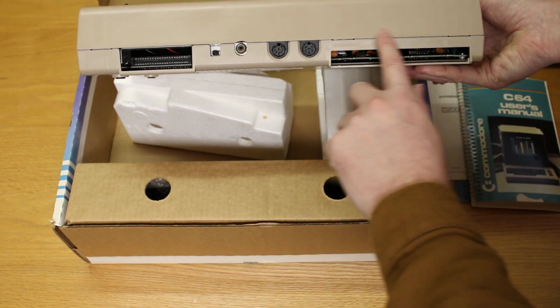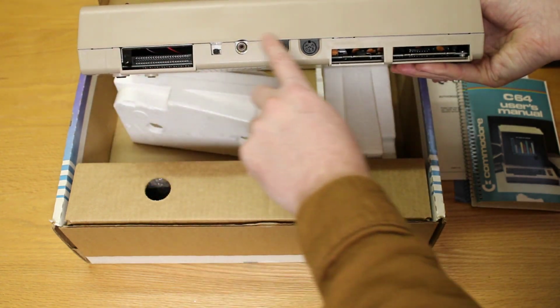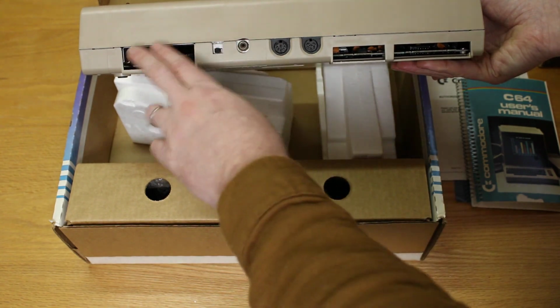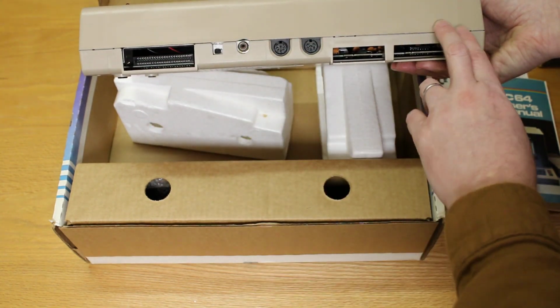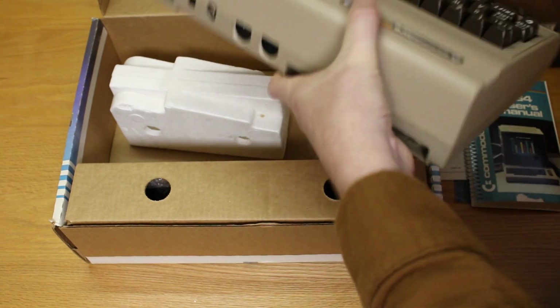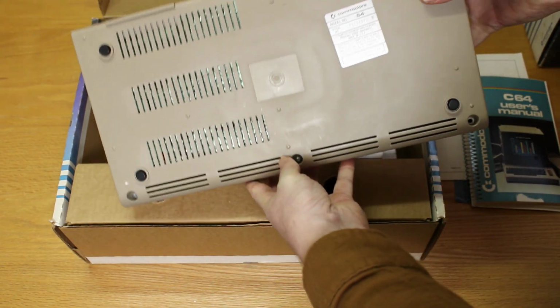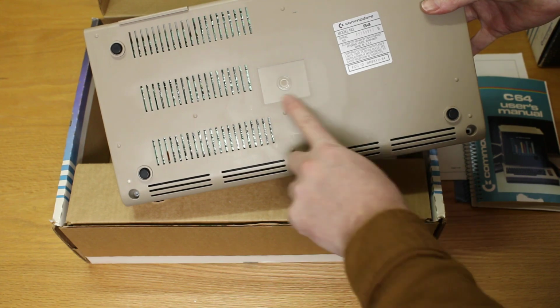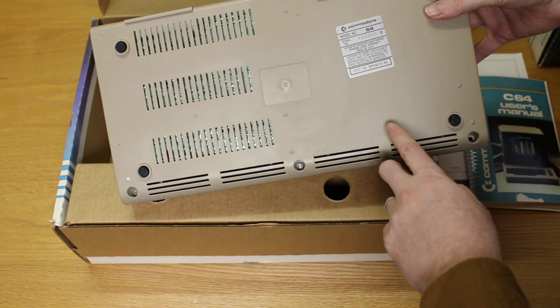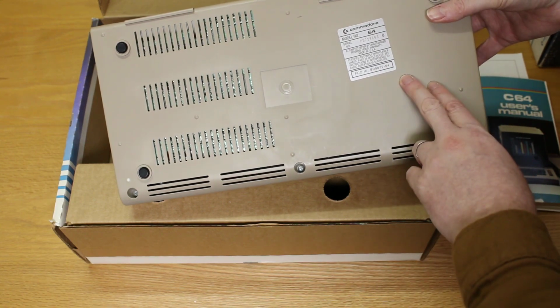Now notice there's a difference here too. The case comes and it closes along this seam. There's no indications of what these ports do. And my other case is a little bit different. Nothing on this side. And on the bottom, I always wondered, what the heck is this thing? This is where they would do the injection mold insert. And then we've got our serial number here.